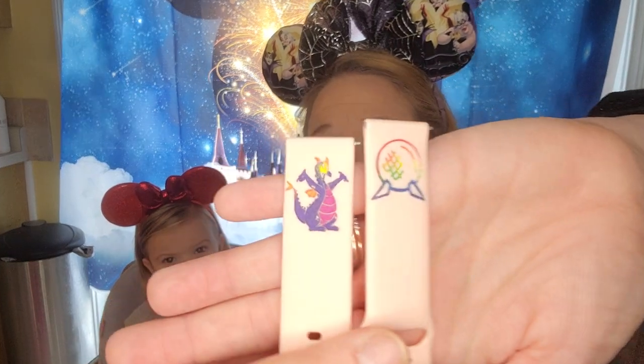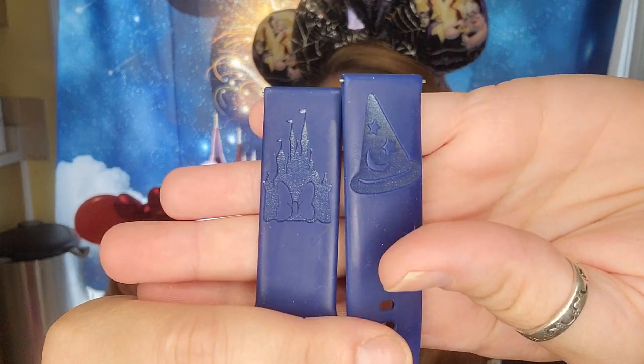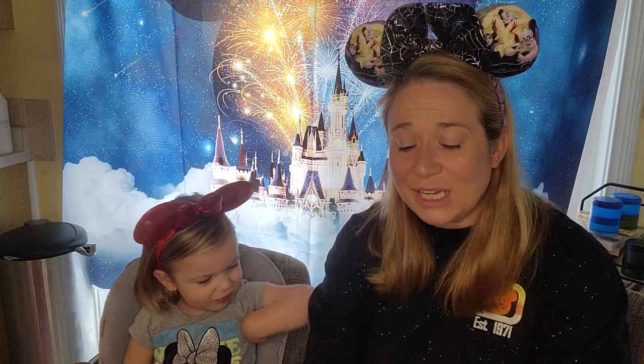I think I previously did show them on here, but I have them to show you guys just so you can see Figment and the Epcot ball on that one. And then I have a Sorcerer Mickey and Castle one without color. That's just embossed on there, but it's so cute. I wear them all the time. They hold up really well. Do I wear those all the time? Yeah, all the time. So I just wanted to show you guys those and let you know about that.